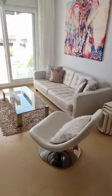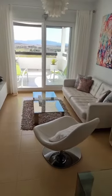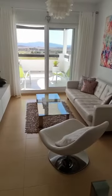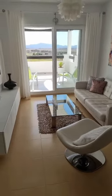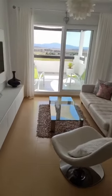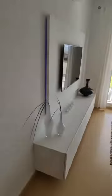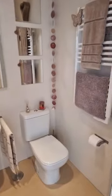Oops, there was a mirror. It's not yet live on our webpage. It will be the reference 3558 on our dedicated webpage, QualityHomesCostaCalida.com. And as of tomorrow, you will see the property as well with pictures, with a 360-degree virtual tour, and with all other details explaining the property. Reference 3558. Asking price is only 85,000 euros.